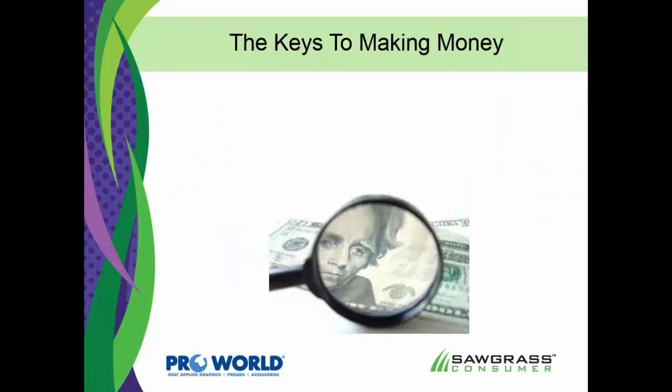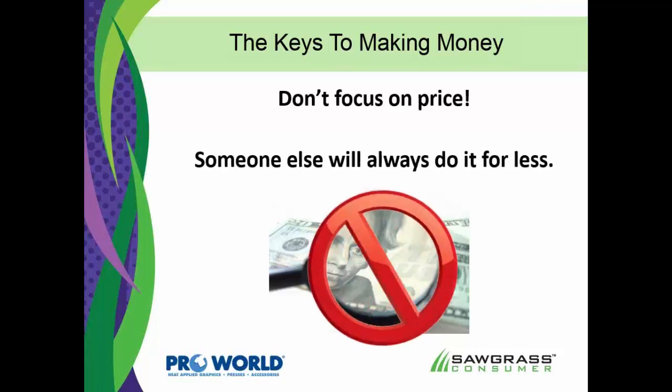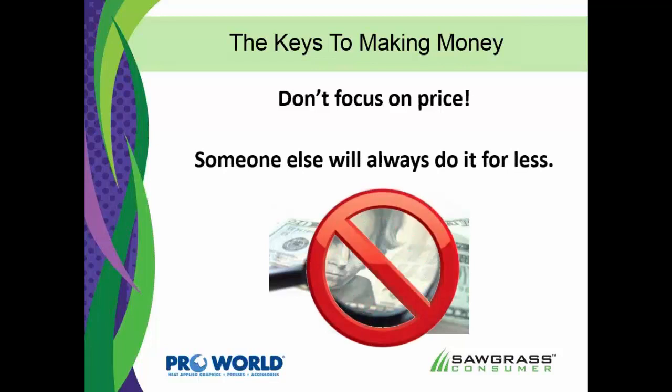Okay, the keys to making money with sublimation is don't focus on price. Okay, I mean, price is always there, right? But really, I'm serious. Someone else will always do it for less. Remember that. There's a rule I learned a long time ago. Someone else will always do it for less. If I give it to you for free, someone will pay you to take it. I mean, it just never ends, right?